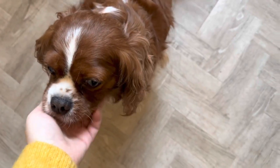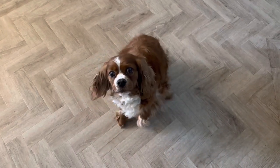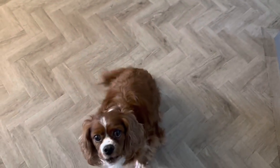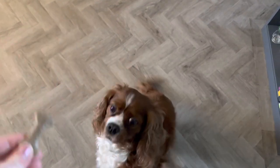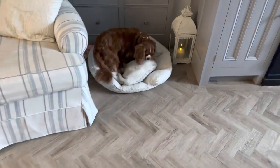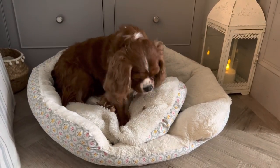Hello, Rufus. How are you? Would you like, sit? Yes. Would you? Yes. I haven't even asked the question. Oh, it's not a would you like, it's a do you want, isn't it? Do you want a gravy bone? I think the answer was yes. He's just enjoying his gravy bone.